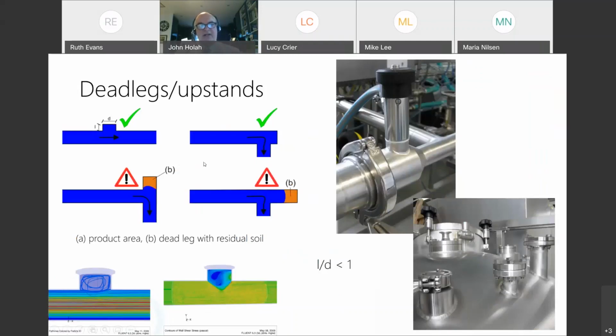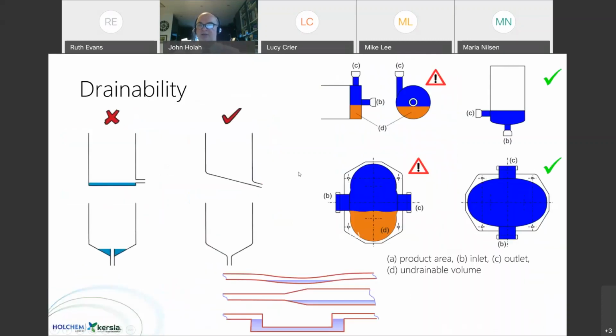Dead legs and upstands. We're in a scenario here where the flow of the cleaning fluid in a particular direction may have problems in cleaning if an upstand or a T-piece is too long. And the diagrams below suggest the flow rates and wall shear stress, which is much less in these upstands or T-pieces. And there's diagrams of upstands and T-pieces on the right hand side. There is a relationship between the length of the upstand and the diameter of the pipe, such that the upstand should be no more than the diameter of the pipe. And if you get to that situation, you will have a cleanable system.